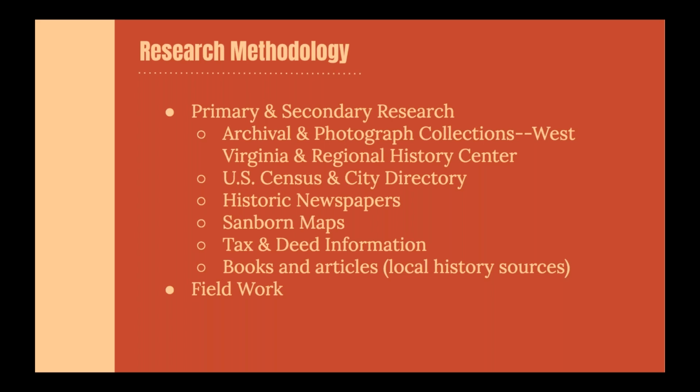We as students also utilized the U.S. Census, Morgantown City Directories, and historic newspapers to learn more about the people who lived in Saberton, where they lived, where they worked, what their families and households looked like. Sanborn maps, which are fire insurance maps, were also very helpful in understanding the historic landscape of the area. And for the properties themselves, we conducted tax and deed research through the county clerk's office at the courthouse. Some students also looked at secondary sources such as books and articles, and many of these are local in nature. So I would encourage anyone who is doing community history research or neighborhood histories to look for local pieces that already exist to complement your own research.